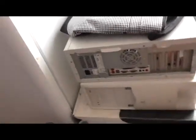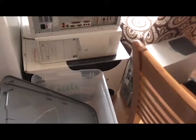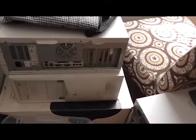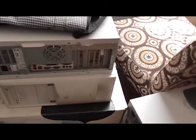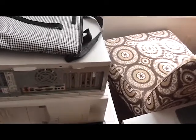A couple of Gateways over here. We have two identical case designs. One's a G6 Pentium 3 400, and then the other one would be a 286 Pentium 2 266, excuse me.